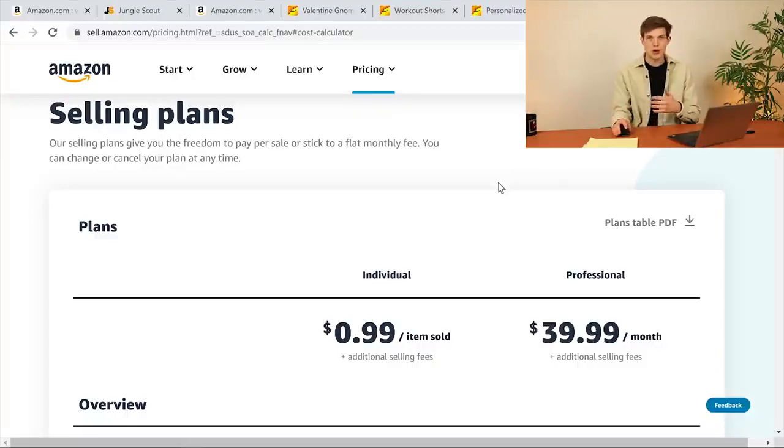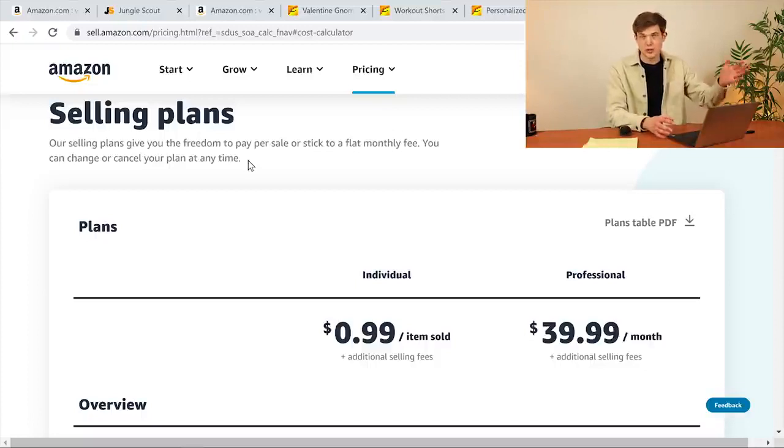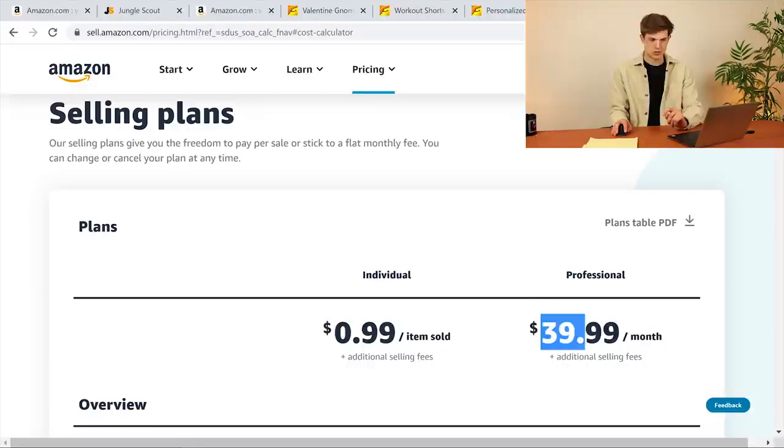Now, the thing we have to know about this is, like I said earlier, Amazon likes to take their fees. And one of the fees that they take is an overall seller fee just to even allow you on their platform. So you can either have the individual plan here or you can have the professional plan as an Amazon seller. Pretty much everybody that I know has the professional plan, which is going to be $39.99 per month. Or you can do the individual plan.